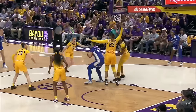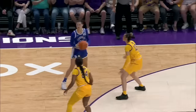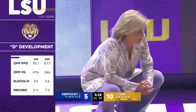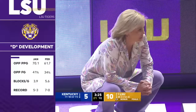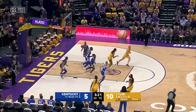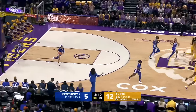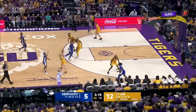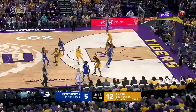They have not allowed Kentucky to get into any kind of half-court offensive flow. And it's been everyone, the bigs especially, have shot those gaps defensively. And you're seeing the improvement of LSU from January to February. The record speaks for itself.